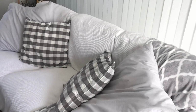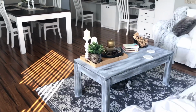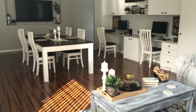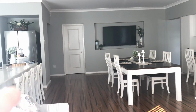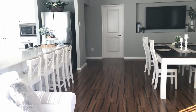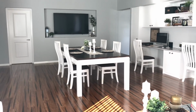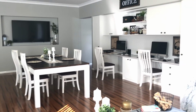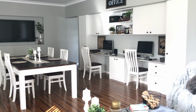So yeah, that's my little living area. And if you see, sitting back from here, that's the area overall. I've got my kitchen on this side. Those bar stools I always get a lot of questions about. They're from IKEA as well, the bar stools. That's our dining area, and that there is our office nook, mine and my husband's office nook.